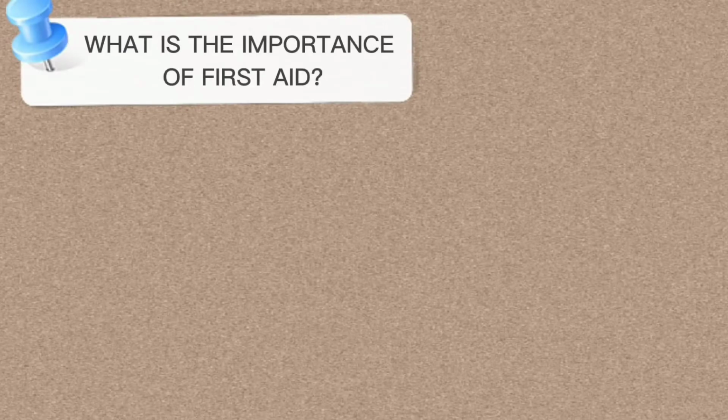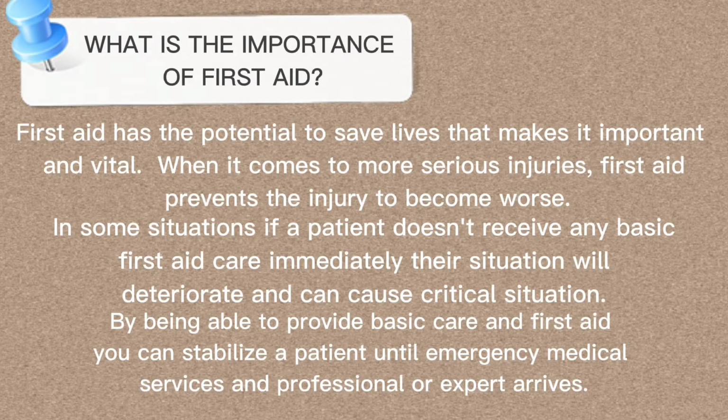What is the importance of first aid? First aid has the potential to save lives, which makes it important and vital. When it comes to more serious injuries, first aid prevents the injury from becoming worse. In some situations, if a patient doesn't receive any basic first aid care immediately, their situation will deteriorate and can cause a critical situation. By being able to provide basic care and first aid, you can stabilize a patient until emergency medical services and professionals or experts arrive.